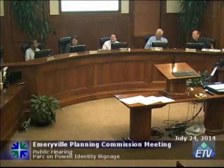Universal, I mean, the P being sideways looks like, I don't know, it doesn't tell me that's where parking is, but it should be upright. I think the sideways P is for Park on Powell, isn't it? It could be either way. Can I just ask the staff, is that clear enough? You've got that confused look.